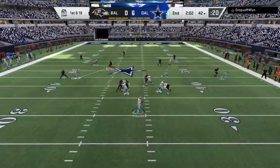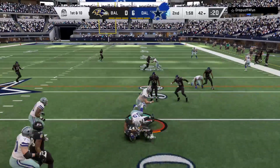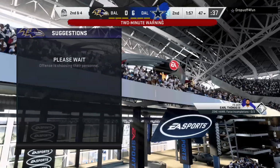On 1st and 10, Prescott. He's got a man complete. It's Amari Cooper. That's it, baby. That's it.